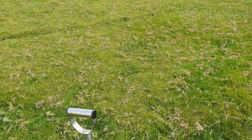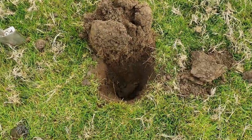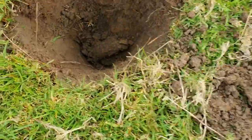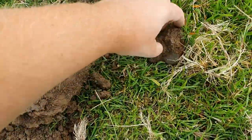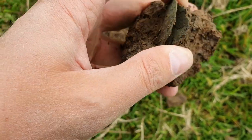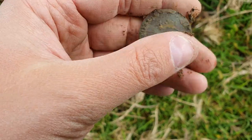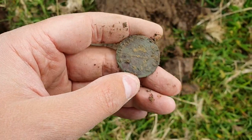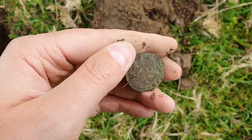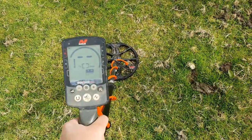Very nearly back at the gate, which had a nice sweet 20-21 kind of signal. It was pretty deep, probably 8 to 10 inches. Pulled her out and we've got what looks like our first mystery coin of the day. It's actually still got some detail on it. It's looking like a George III half penny. Yep, let's carry on.